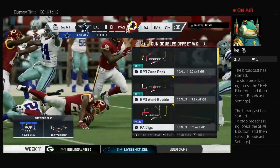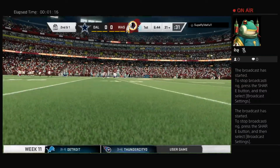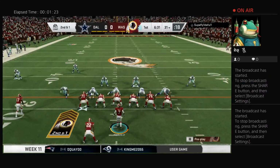Well, I think that's what they're going to need to do here in the first half. You've got to take some pressure off of this young quarterback, and no better way to do it than to establish the running game early. The last run got 9. That leaves him with 2nd and a yard.